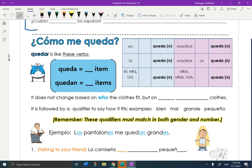Quedar is also like the verbs that we've done so far. So queda when you have one item, quedan when you have two or more. Quedar is an interesting verb because it has multiple uses, but today we're going to use it as to fit, like when we're talking about trying on clothes. And again, queda only has two forms, but what does change is who's talking with the pronoun. Me queda, quedan, te queda, quedan, le queda, quedan, nos queda, quedan, os queda, quedan, and les queda, quedan. Remember, two or more people.